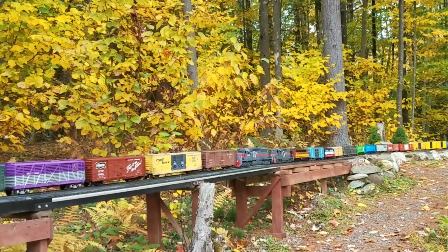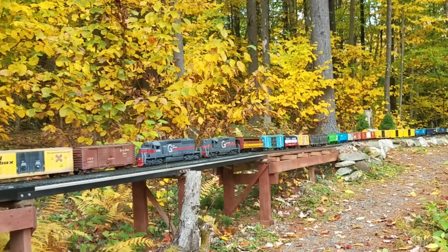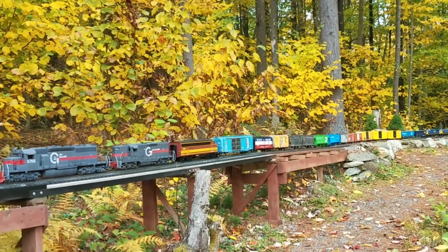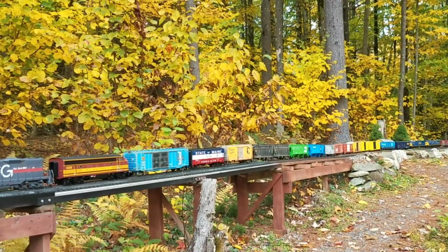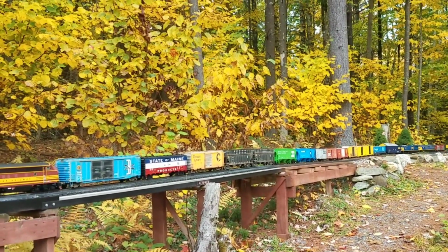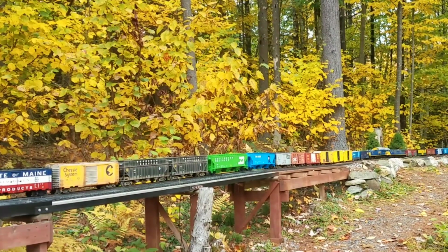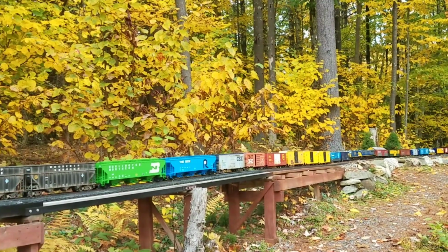All right, so the next section we have here is a good friend of mine from the Hampshire Garden Railway Society. His J&A Guilford Jeeps leading an F3. And those are, of course, Railpro powered with full sound and all that jazz. And he is pulling a 15-car section, again, with mostly modern cars here. So we got a lot of weight and drag on those cars.